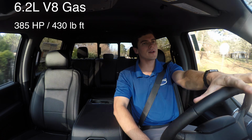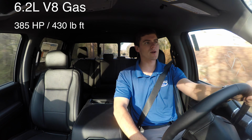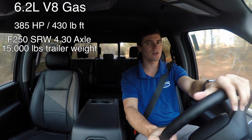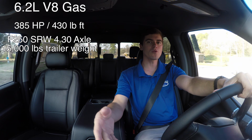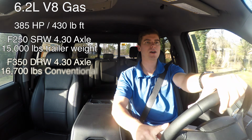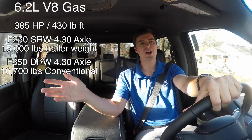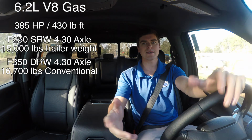But on to towing, as far as the F250, the single rear wheel with the 430 gear ratio on the rear axle, four-wheel drive or two-wheel drive, is rated to tow 15,000 pounds for your trailer. So your trailer can weigh up to 15,000 pounds. For the dual rear wheel F350, the vehicle is rated to tow up to 16,700 pounds for your trailer. And with that said, that's with a 430 gear ratio and two-wheel drive. That's the max you can tow with the F350 dual rear wheel gasoline engine.